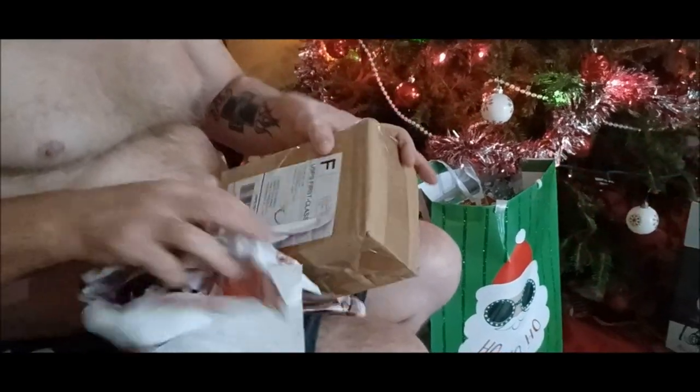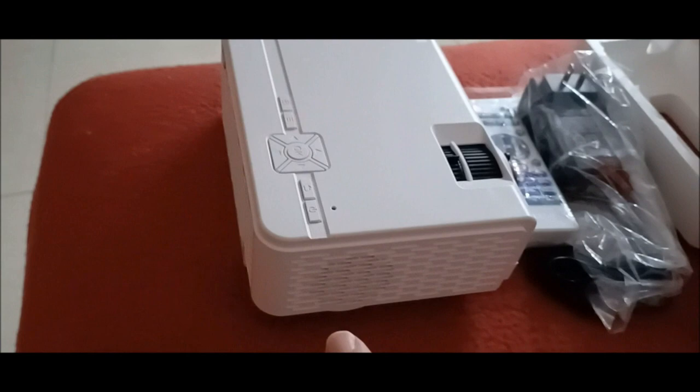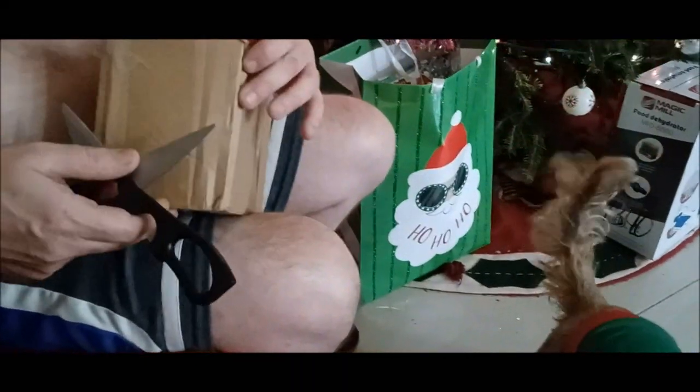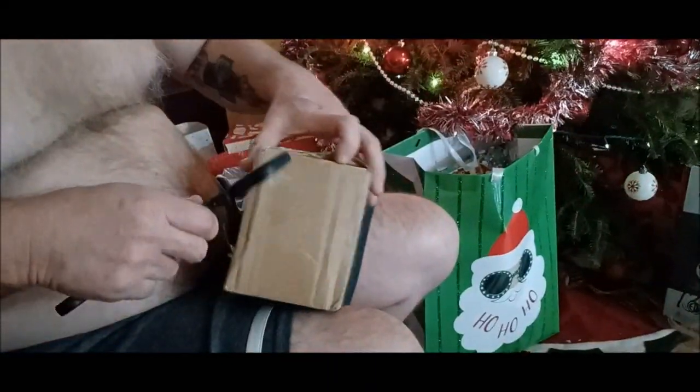Oh, here he comes. Bruno, we got a projector. See, we got a projector. You see the projector? Yeah. We can watch movies camping. This is definitely one of my boxes. No, somebody delivered something, so I just wrapped it.